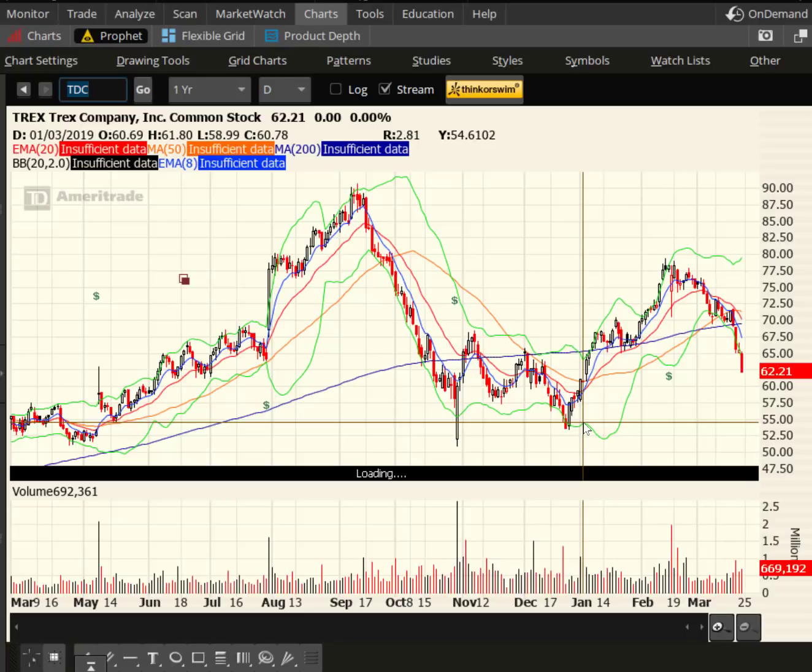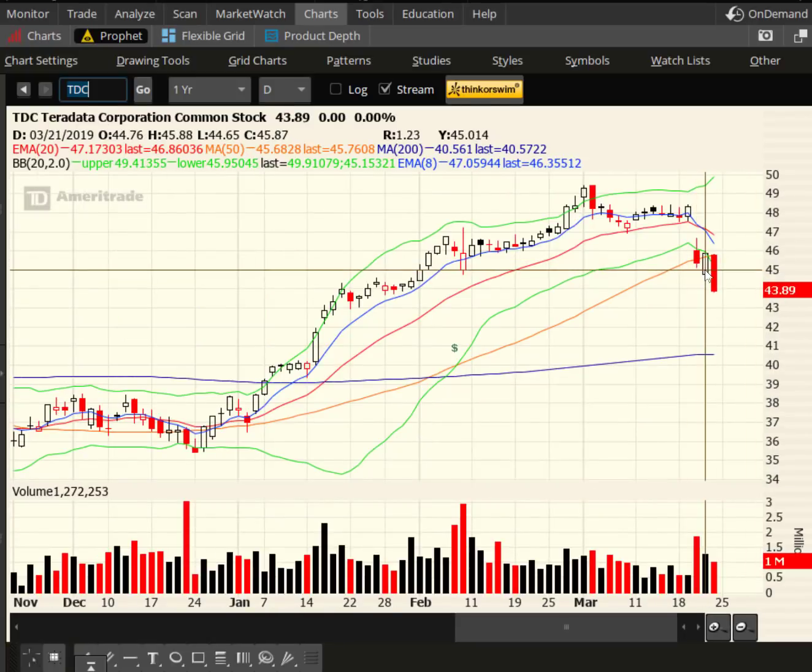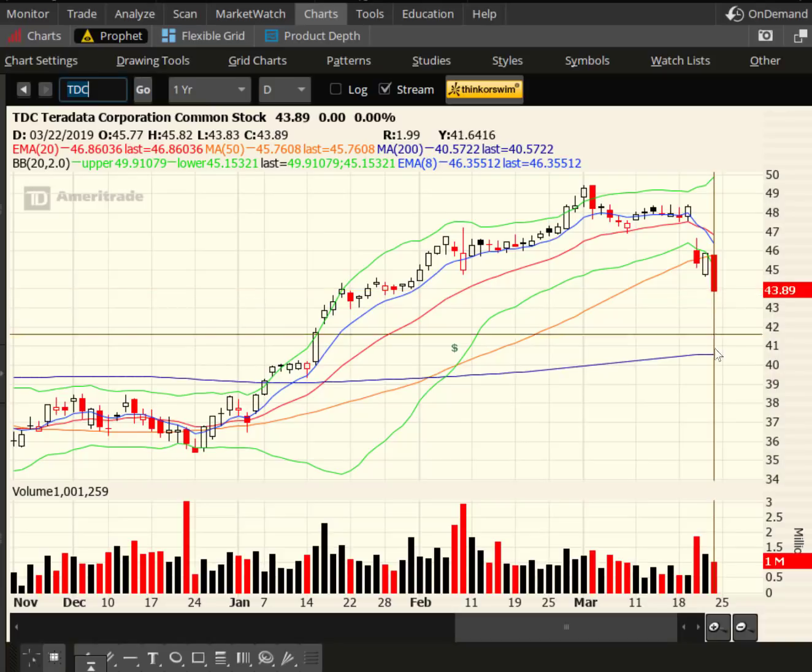And then if you look at Teradata, this is another one that rolled over once it cracked the 50-day. I said to you guys, keep an eye on that. It got back above it on Thursday, but there's no follow through. So it was just one little day up and we roll right back over. Its target's going to be right around the 200-day.